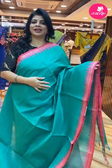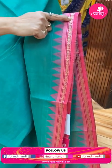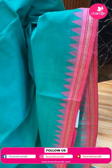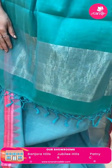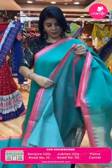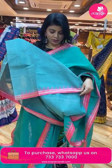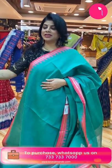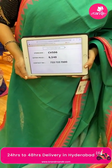Next saree. Beautiful sea green. Plain saree with peach color border. Temples and threadwork border here. Thread weave, diamonds and florals. Pallu, zari lines pallu, gold and silver zari lines. Blouse, light sea green with border, a little pink, it looks like a pink shade. And saree pricing and details: 9,540, CV506 is the code.